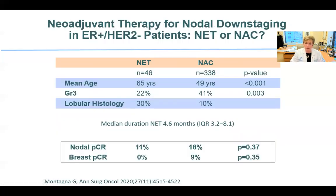And when we retrospectively compared the likelihood of getting a nodal PCR in patients who were selected for neoadjuvant endocrine therapy compared to neoadjuvant chemotherapy, we see, first of all, that the patient populations are different, as you would expect, that neoadjuvant endocrine therapy patients were older, were less likely to have high-grade tumors, and were more likely to have lobular histology. They got endocrine therapy for about 4.5 months, and the nodal PCR rate with neoadjuvant endocrine therapy was 11% compared to 18% in the patients selected for neoadjuvant chemotherapy, not significantly different.